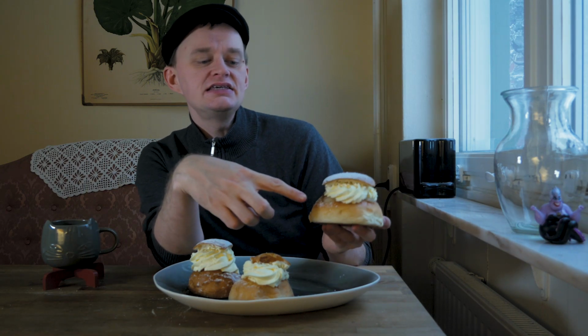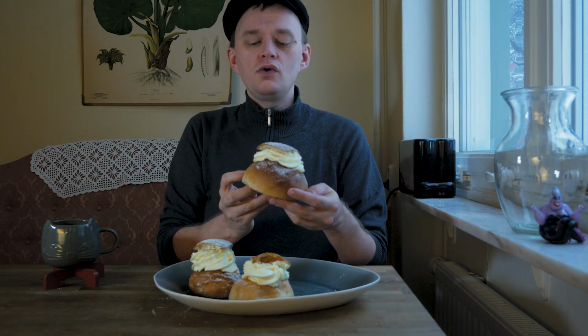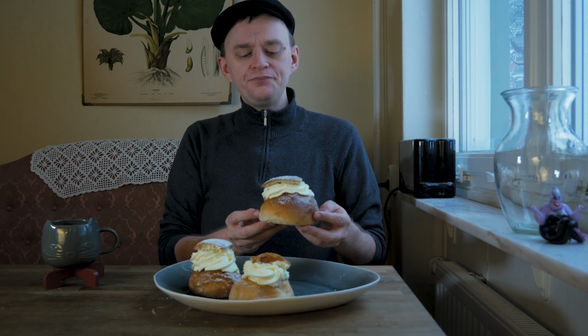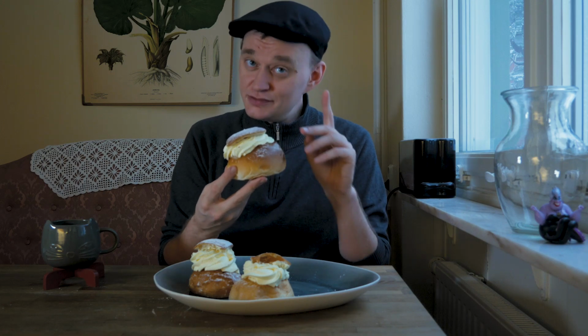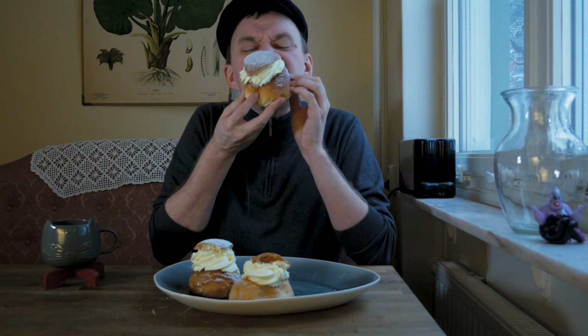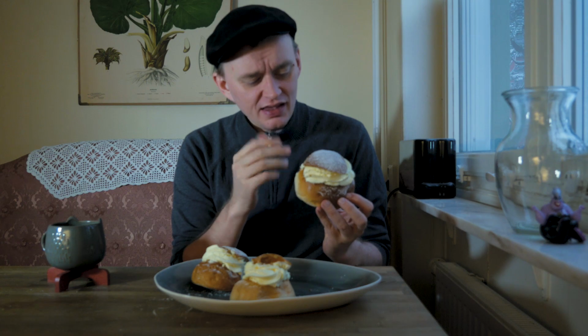This here, the biggest of them all, Konditorn Bagarn. I like that you can see the almond paste coming out on the sides. All in all, a very good looking bun as well. Maybe a bit big. I know, it feels weird to say that. Make it a bit smaller and you get a more elegant look. That's important as well. Beautiful. Absolutely beautiful.